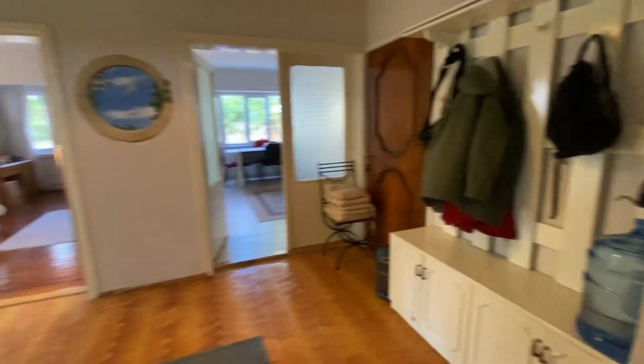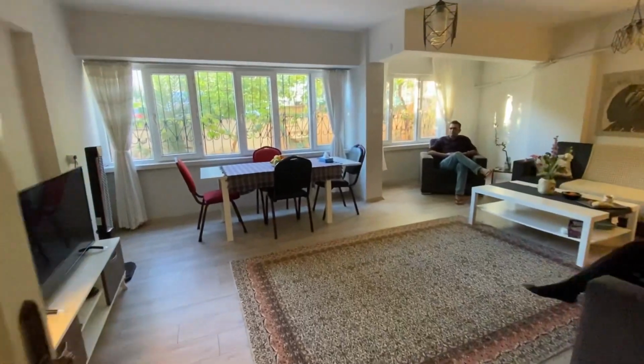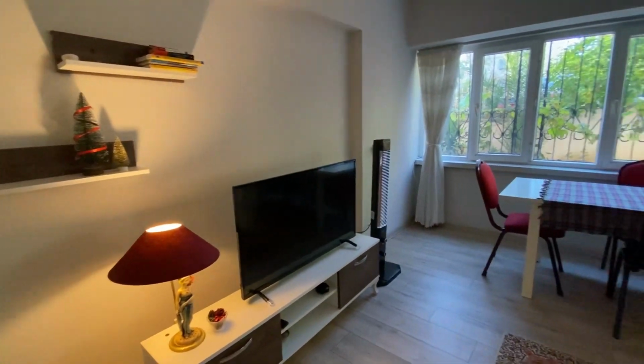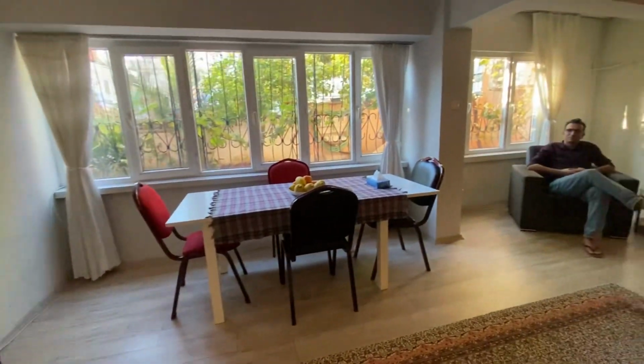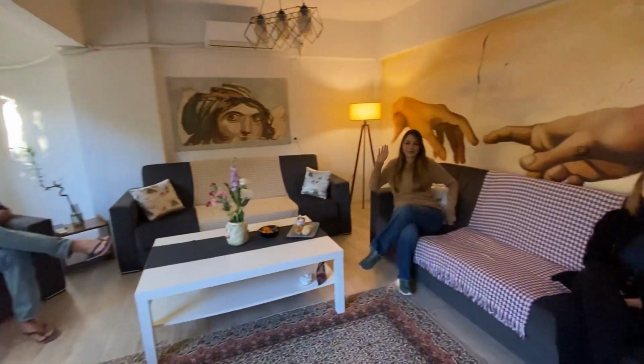Lots of space here in this foyer, place to hang your coats, and then a very large living room here. Everything was furnished, so it came with a nice TV, good sized table. You got Benhood over in the corner over there, and there's Sharin.